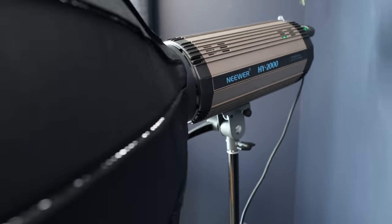Isn't that so much better? So now I've got the secondary light over here. And then I have this huge studio light. I mean, this thing is ginormous. It has a soft box on it. It gives this nice natural light here. So it's all nice and balanced.